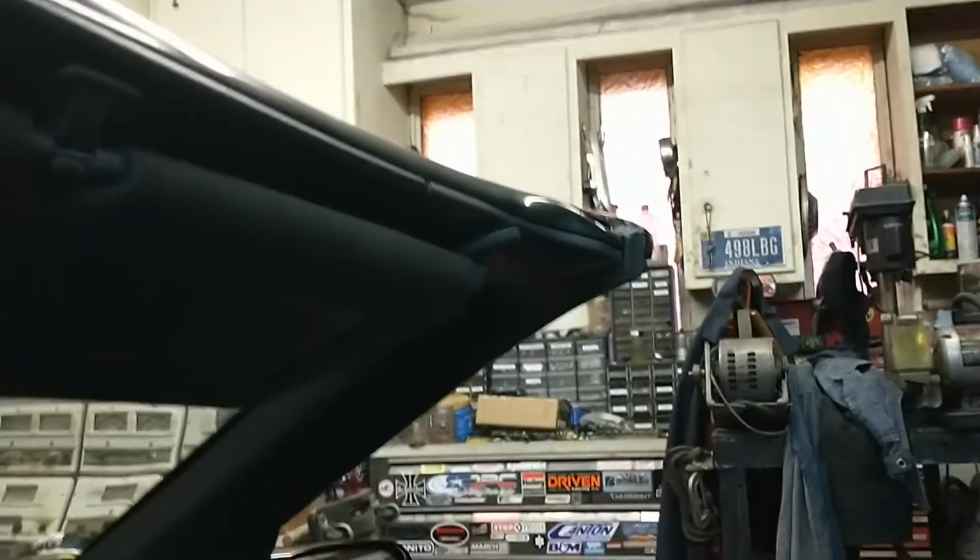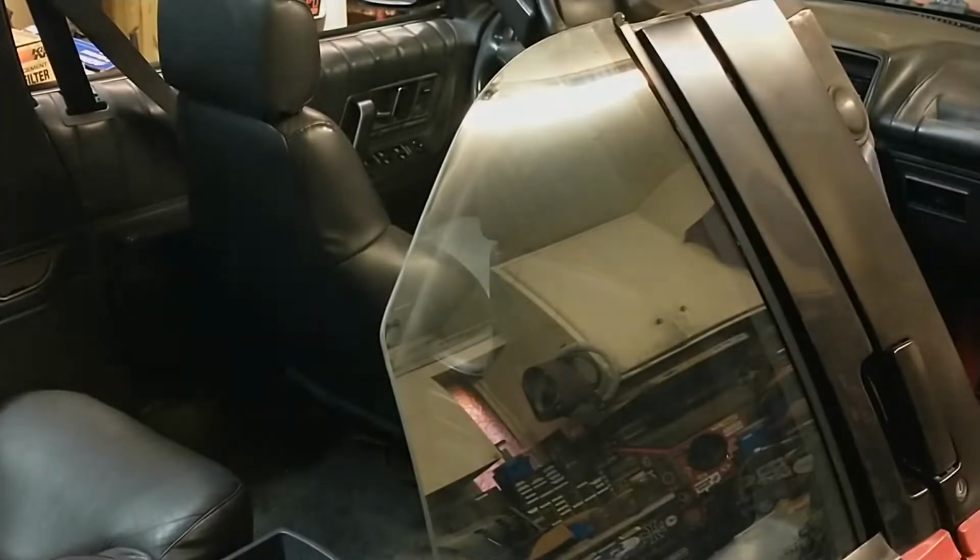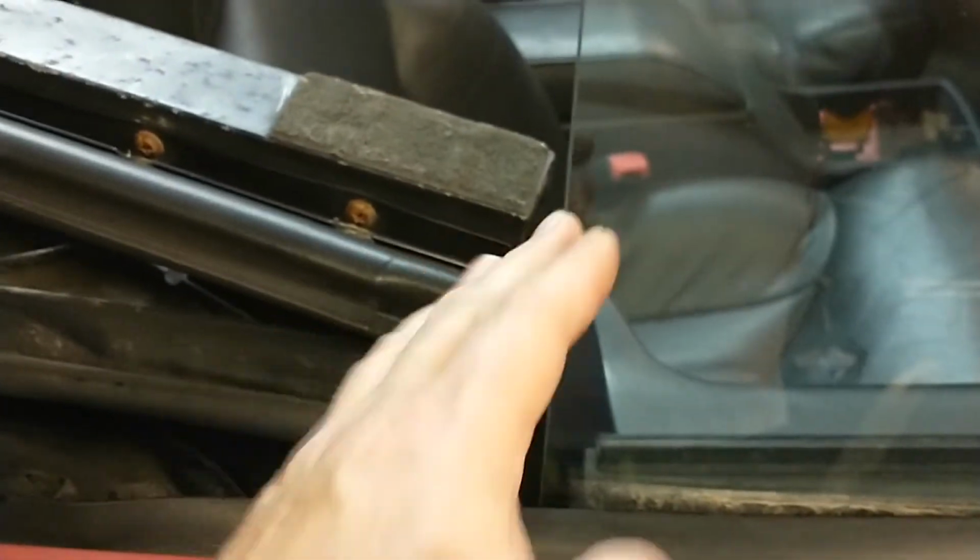Well, how about that? No more roof. I showed you earlier kind of the 2-piece quarter window. I got this one, I rolled it back up so you can see the reason why they did that. If they didn't, you get a huge interference problem here.